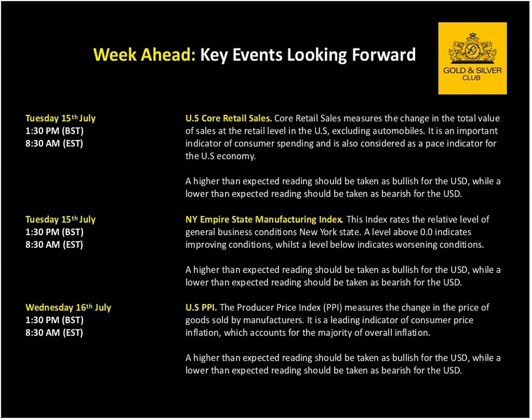Then Tuesday the 15th of July, today, at 1:30 p.m. BST, 8:30 a.m. Eastern Time, we have the New York Empire State Manufacturing Index. That index rates the relative level of general business conditions in New York State. A level above 0.0 indicates improving conditions, whilst a level below indicates worsening conditions. And a higher than expected reading should be taken as bullish for the US dollar, while a lower than expected reading should be taken as bearish. Again, that will be important for the inverse correlation on gold and silver.